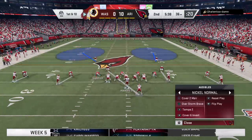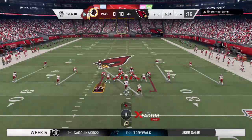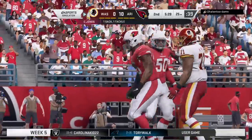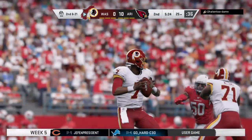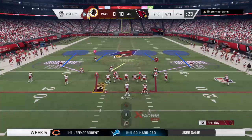So from the 36 now, 1st and 10. Haskins looking to throw on 1st down, and a big loss here as he's taken down. Chandler Jones in there to get him, and that is sack number 6 now for him on the year. Well, they're in some hot water now. After that sack, it's 2nd and 21.